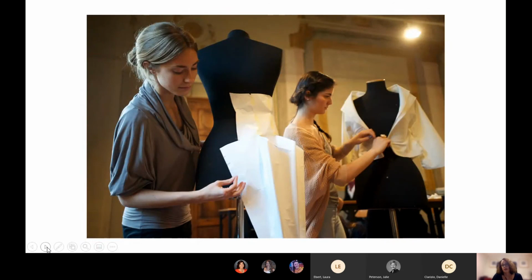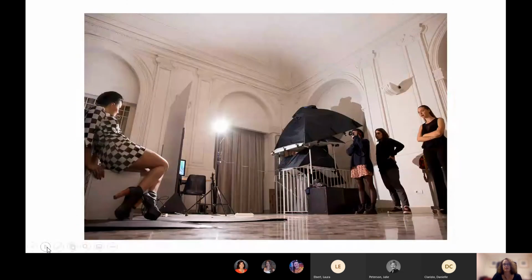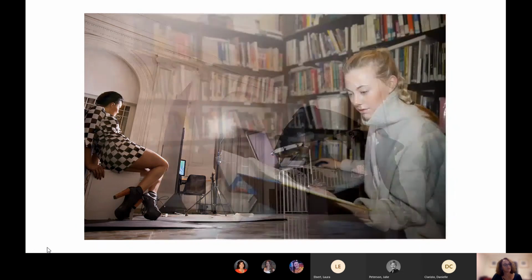Or they take the train, and there are also these student bus trips that are all US and other college students, and you take the bus to the Alps, and they organize your program so you can do fun things together. So those are things that students enjoy doing in their free time.